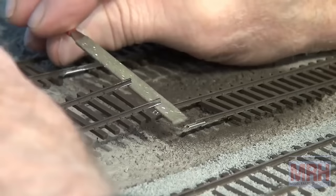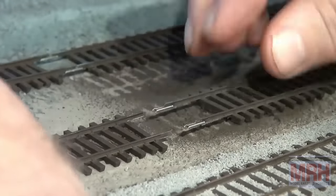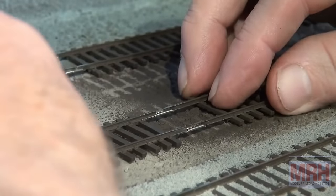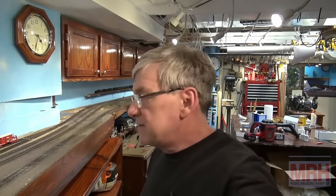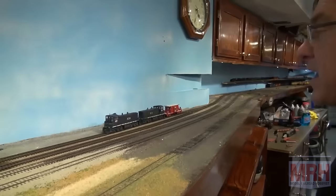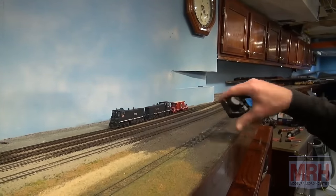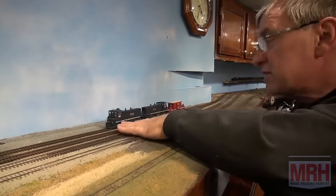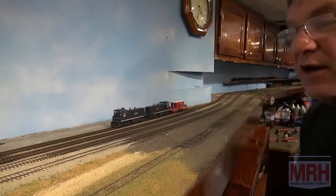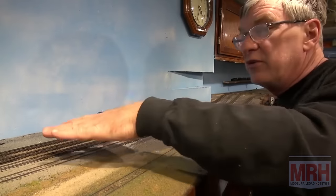Just to make sure there's no rough edge so that the rail joiners will then slide on smooth. So with all the rail joiners in place, I've got power now running to this piece of track from the switchyard track as the power runs down the rails. And I've got a locomotive here and some cars and a caboose. I was simply test running it, making sure everything looked level and smooth in the joints.